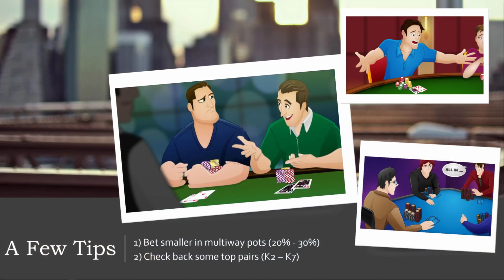So I would say multi-way pots, tip number 1, bet smaller, and then split your top pairs. Check back some of the smaller, the weaker top pairs, and bet your better top pairs. And then just watch your sizing all around.